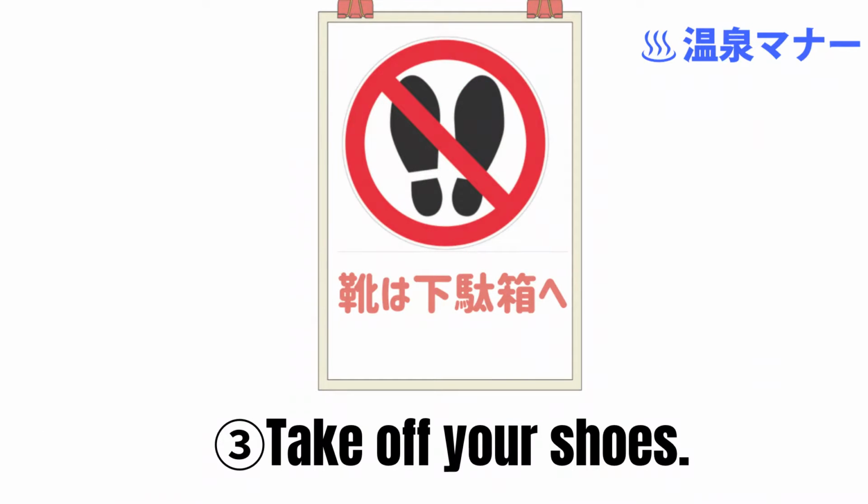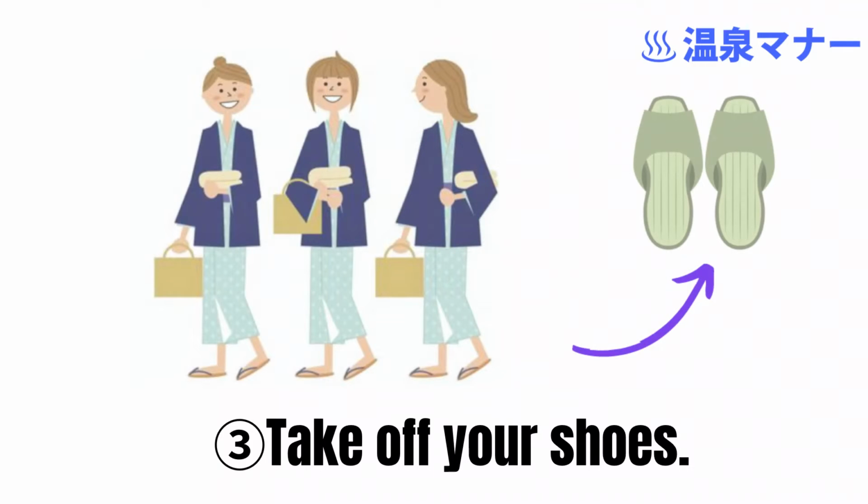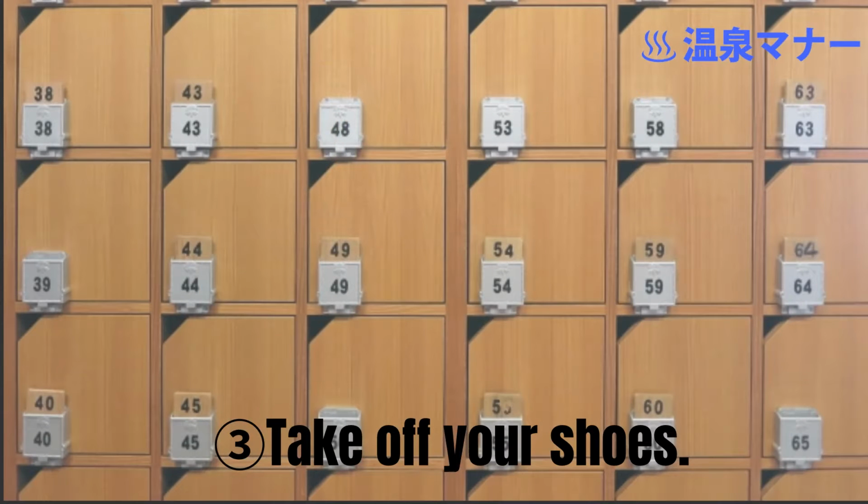Number 3, take off your shoes. Are you familiar with the custom of removing shoes indoors in Japan? Similarly, when visiting hot springs, it's common to remove your shoes. At onsen resorts, it's typical to take off your shoes and wear slippers while moving around the facilities. Even when using day-use hot spring facilities, it's customary to first remove your shoes and put them in the shoebox at the entrance before entering the premises. This way, removing shoes is considered a polite gesture at hot springs.